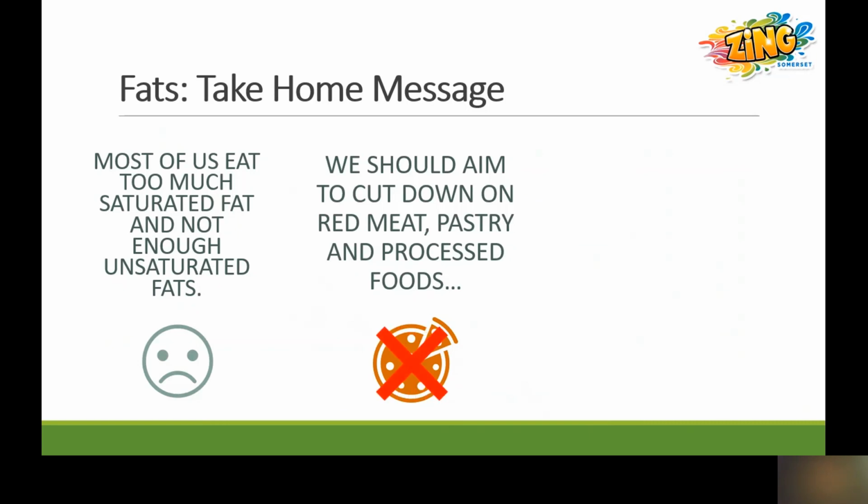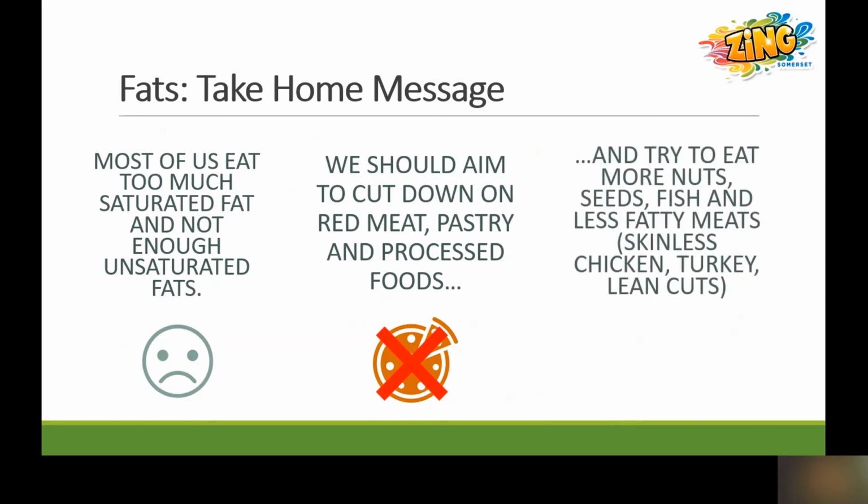We should aim to cut down on red meat, pastry and processed foods, which contain lots of saturated fats. We should try to eat more nuts, seeds, fish and less fatty meats, such as skinless chicken and turkey and lean cuts of red meat.